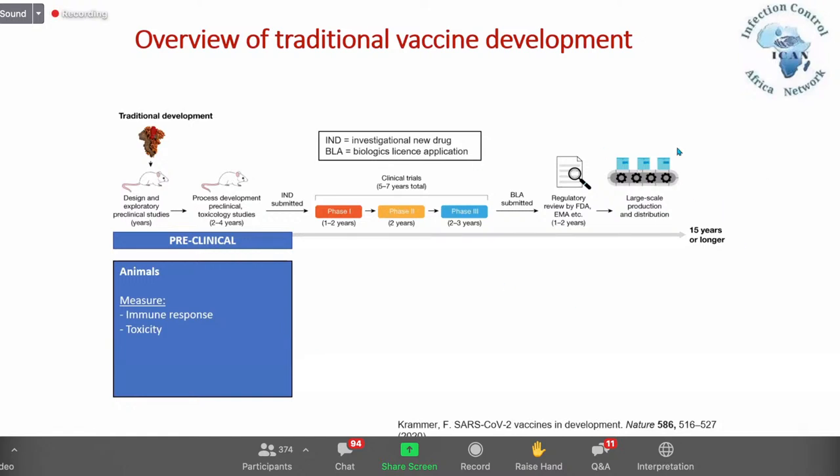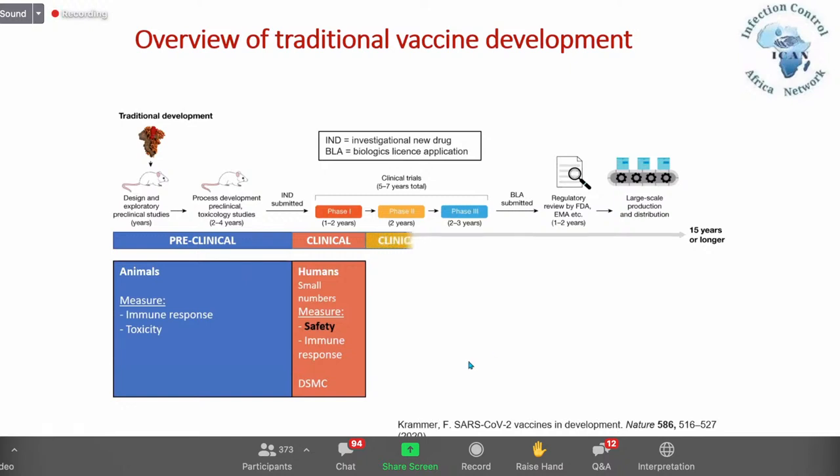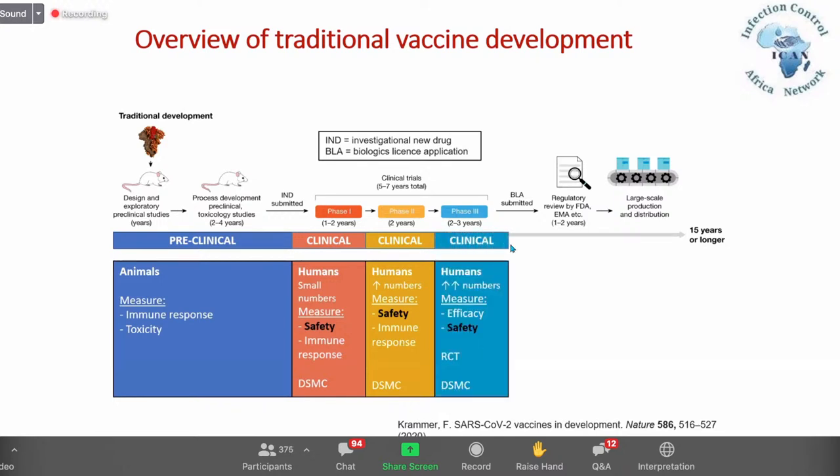This is the normal run of traditionally developing a vaccine, which takes 15 years or more. There's a preclinical stage, which takes 2 to 4 years. Then there's the clinical trial in phase one, where a small number of humans are given the vaccine and safety is checked, and the immune response is checked. Then there's phase two, where the human numbers increase, and again looking at more safety and the immune response. Then you have phase three, where you have increased numbers and a vast amount of people being vaccinated. We look at efficacy now, as well as safety.